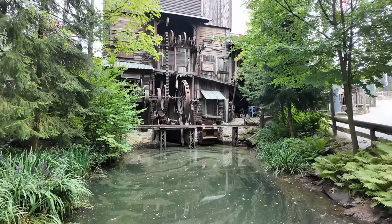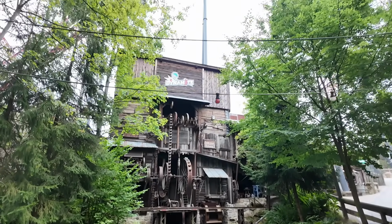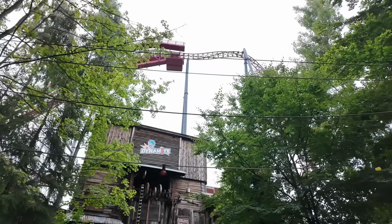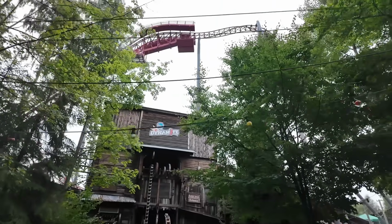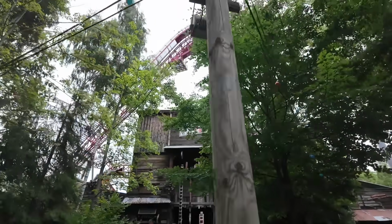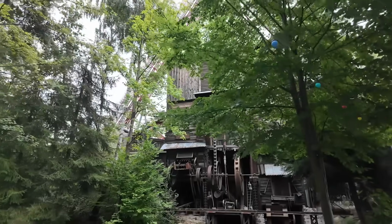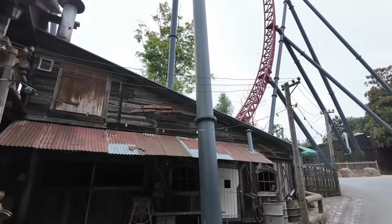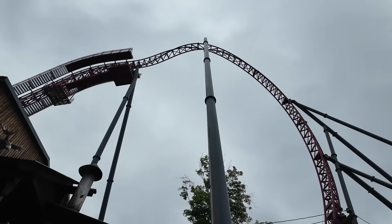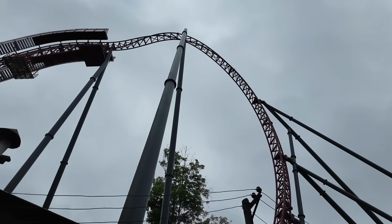Wow, look at the theming over here by the water. And there's a look at Dynamite, the Mack Rides Big Dipper. It stands at 144 feet. It's a lot taller in person than I was expecting. Like, it looks massive. Maybe because we're quite low down looking at it from this viewpoint. Looks huge. Oh, I can't wait to get on this. 3 inversions, and yeah, you come straight off the lift hill into this massive dive drop over here as well.